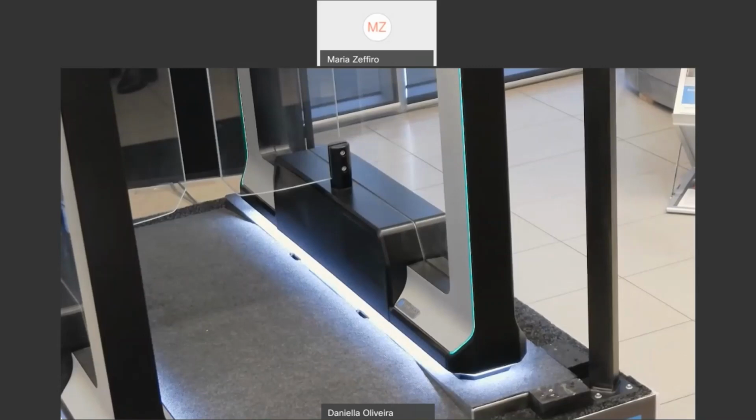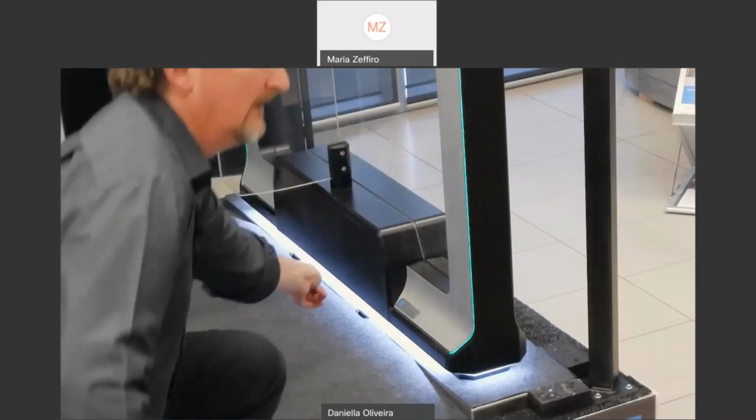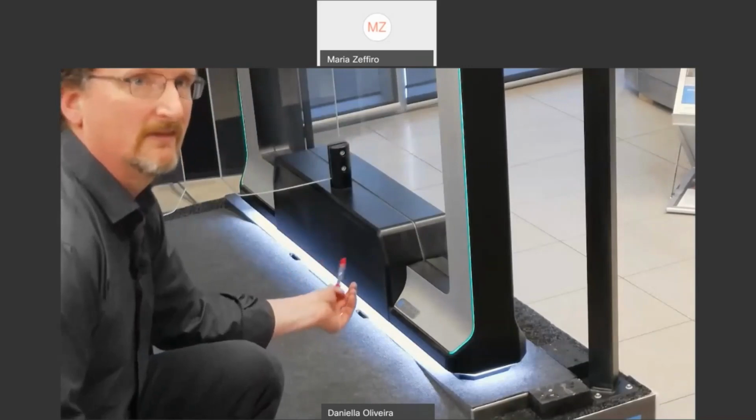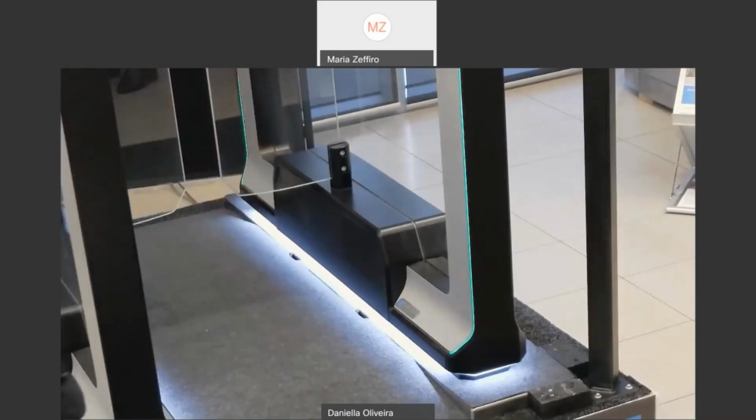All inputs are to the MGC Plus controller, which is under this cover here. So the technology in these barriers has really leapt ahead in the last few years. The motor, gearbox and controller are all in that small space under the wing.